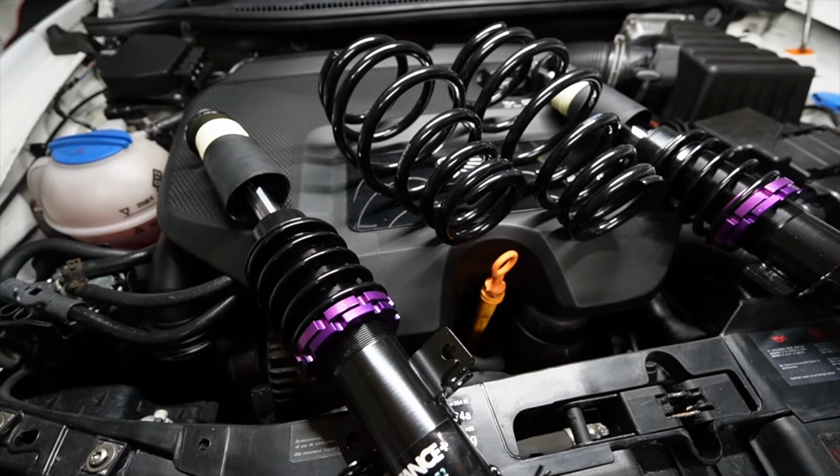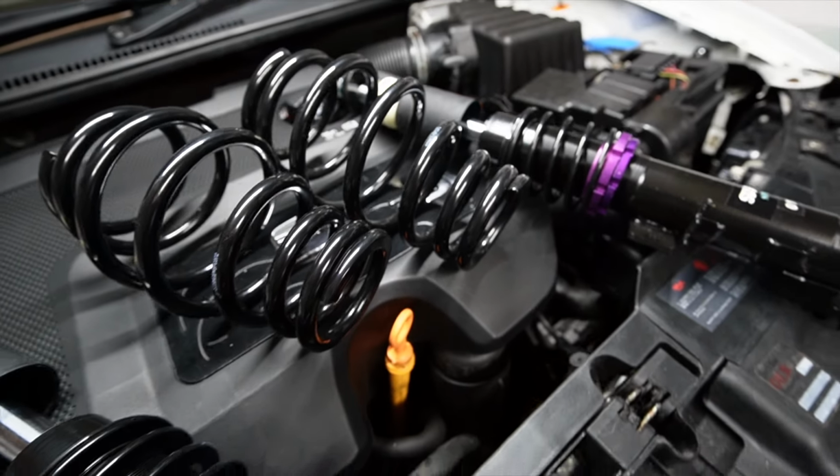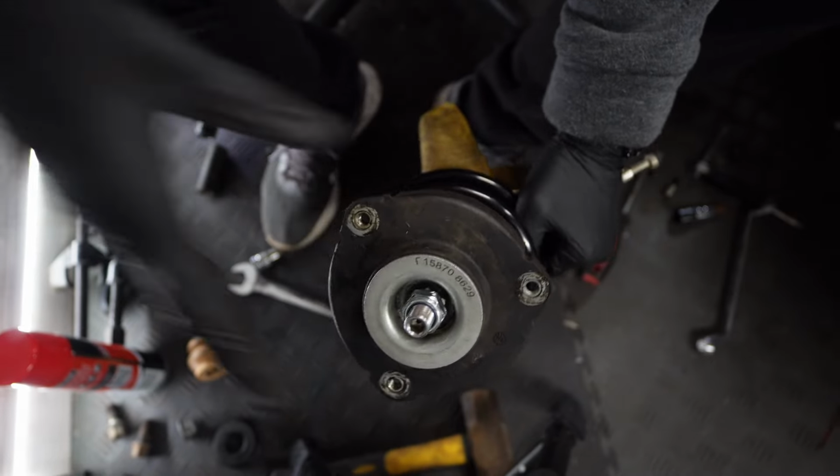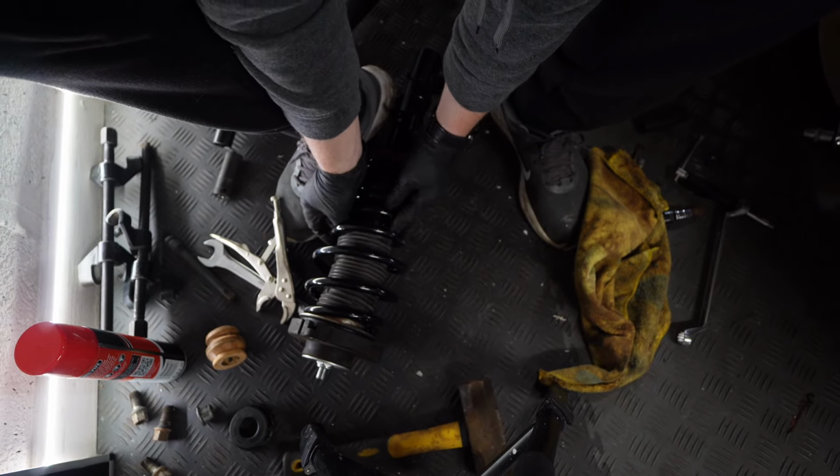It's SEAT Plus coilovers that are going on the Ibiza today. Yep, leave your thoughts in the comments. I know there's better ones out there, but I just wanted cheap and cheerful, and the standard shocks on the car were knackered, so I definitely couldn't make the car ride any worse than it already was.